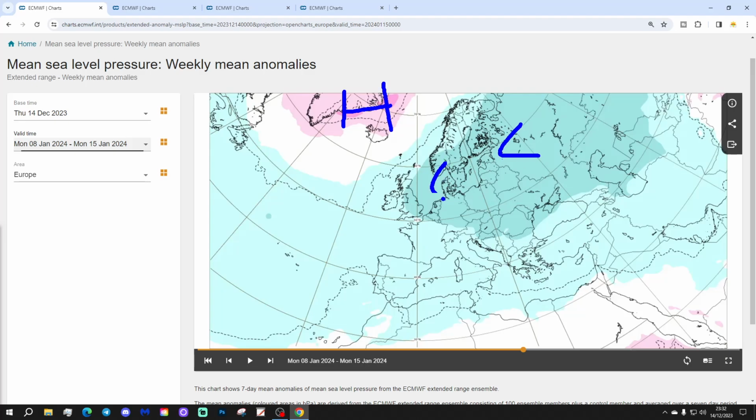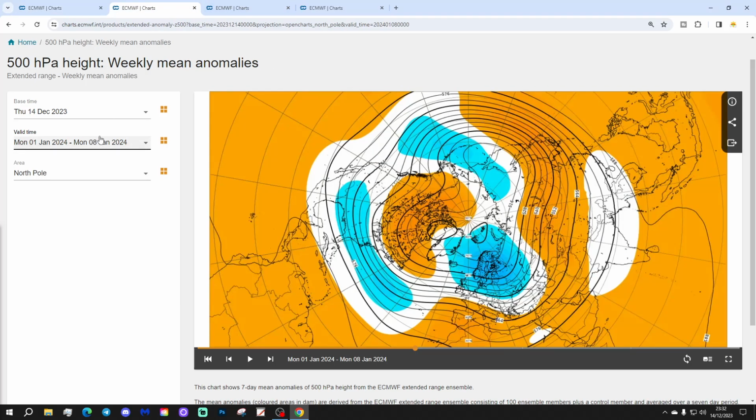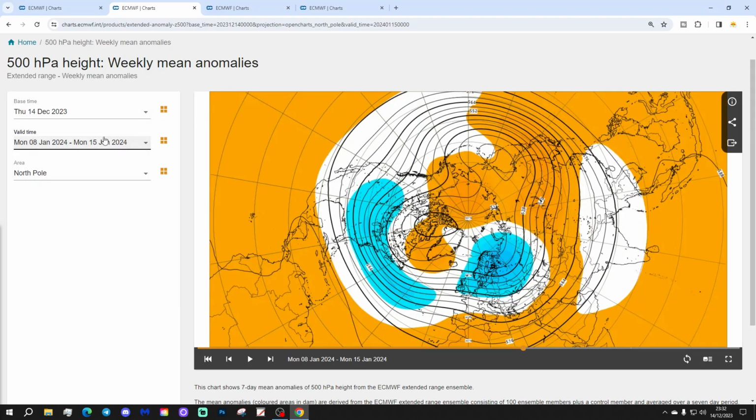Low pressure looks like it's being shoved further and further eastwards. So you would think we might be opening the door to a northeasterly, but I suspect something will be happening, a spanner in the works. 500 millibar heights look like that.